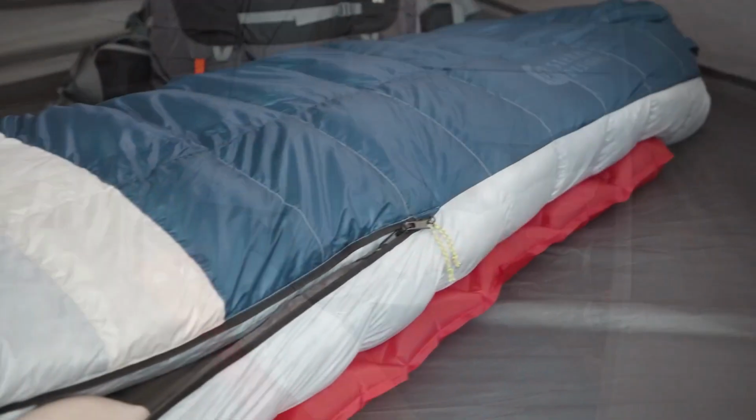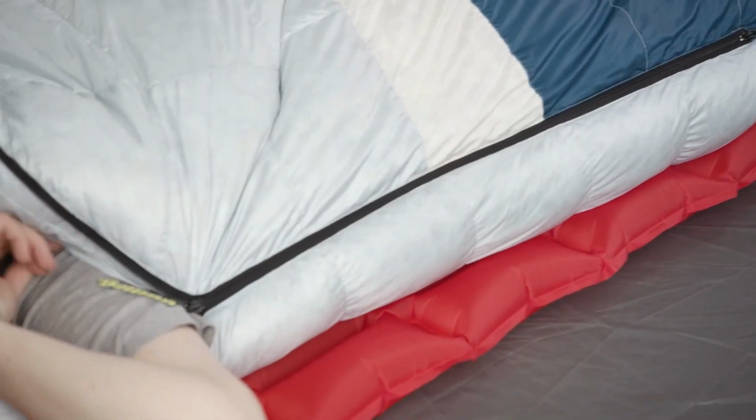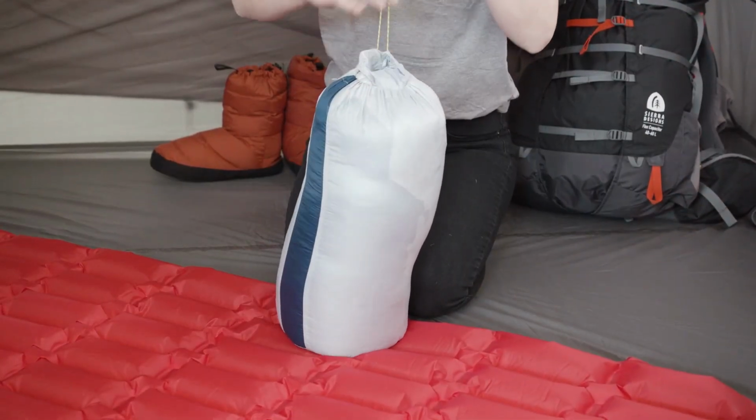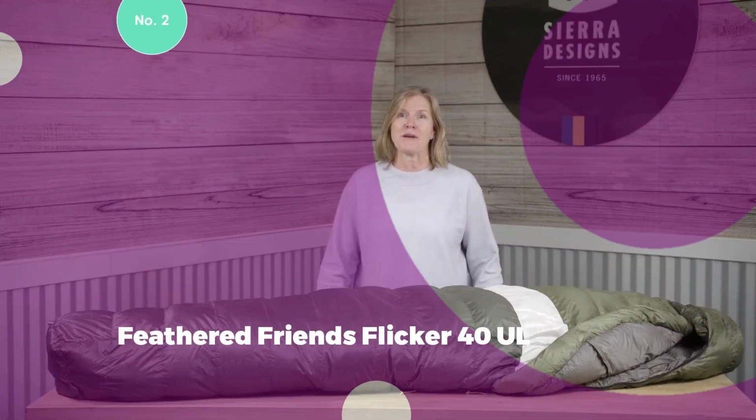In summary, the Sierra Designs Get Down 20, while not as warm as some technical counterparts, excels in terms of portability, roominess, and overall lightweight design. Its half-length zipper, while contributing to weight savings, may impact comfort for some users. Nonetheless, in less extreme weather conditions, this sleeping bag offers a comfortable and compact solution, catering to those who prioritize a balance of affordability and performance.